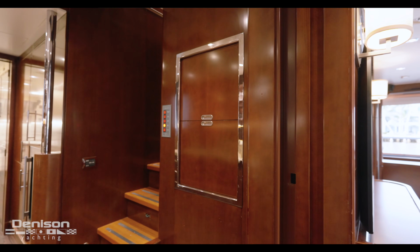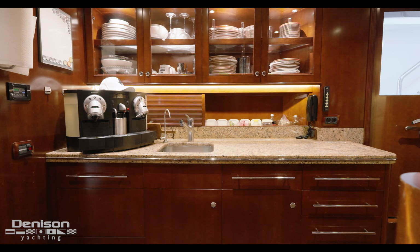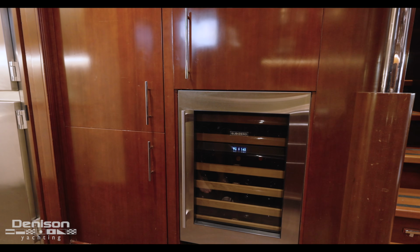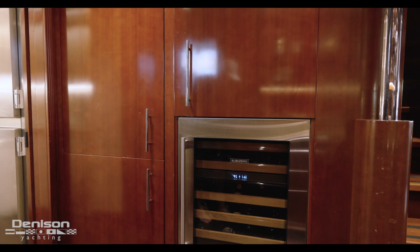You've got a dumbwaiter here to get things all the way up to the top, and as we progress further, we go past a ton of appliances. A new Miele dishwasher, Sub-Zero wine cooler, Miele fridge, and Miele freezer. Everything that this area needs for service.